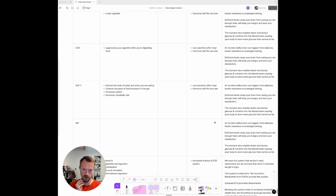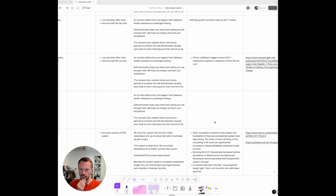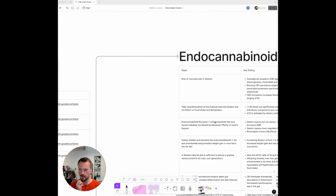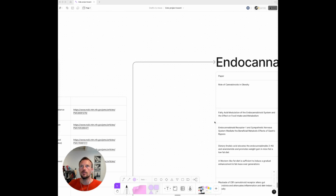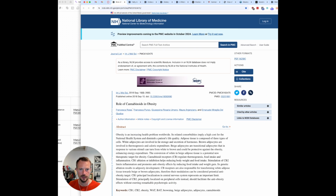So we're at the 10-minute mark. I'm going to jump over to endocannabinoid. So as I was saying, the endocannabinoid system is these two receptors. They're in your brain and in your organs. And when you activate them, they will make you hungry. They'll lower your metabolism. They'll do some kind of crazy stuff, and when you block them you can have better outcomes. And so we're going to look at some of the literature around that. I'm going to be switching between these two windows in a second.